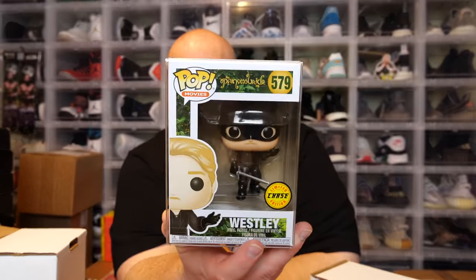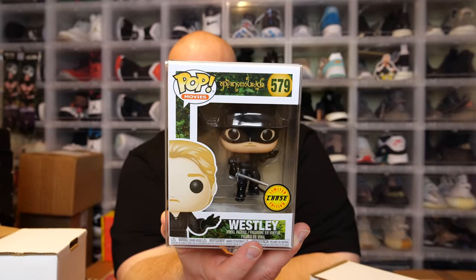Here you go. You ready? First one. See what we got. Appetizer box. It's the chase. So yeah, this was the chase box after all. Pretty much every one is a guaranteed chase. I think this pop is actually vaulted now. This Wesley pop. I'm pretty sure it is.